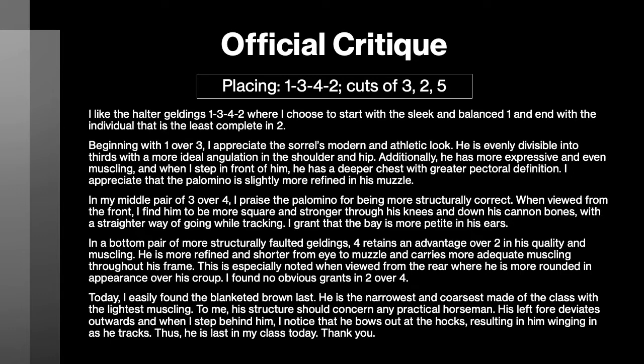Additionally, he is more expressive and evenly muscled, and when I step in front of him, he has a deeper chest with greater pectoral definition. I appreciate that the Palomino is slightly more refined in his muzzle.